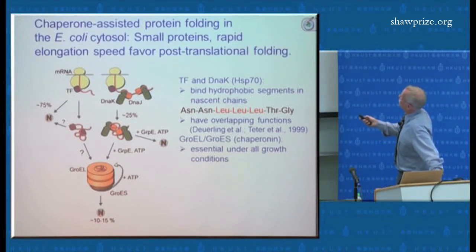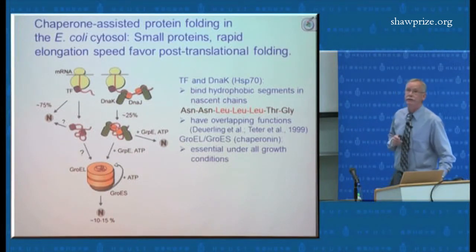These are not consensus sequences, but rather redundant structural features. The trigger factor and the Hsp70 system have overlapping functions, as has been shown both by work in Bernd Bukau's group in Germany and by Sarah Teter when she was in my lab, so there is partial redundancy at the level of these upstream factors, whereas the GroEL-GroES system, about which you just heard, is always essential.